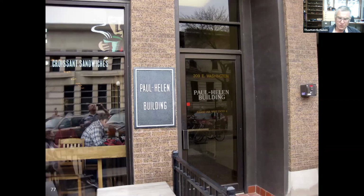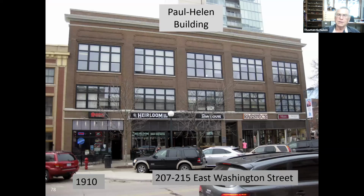Here's the door to the structure known as the Paul Helen Building, which was built in 1910. How was the name derived? It was named for the children of the owners, the children being Paul and Helen. The style of the building is known as Chicago School. It's a structure with 5 storefronts. Here we see the entire building.